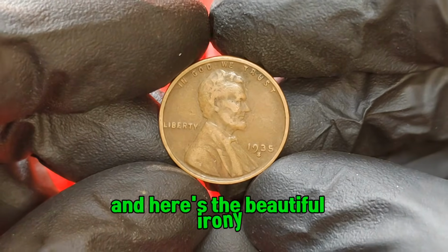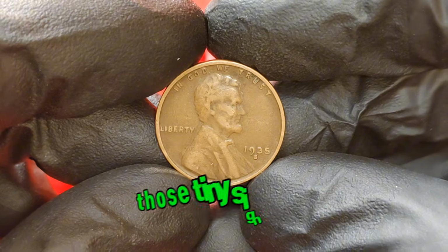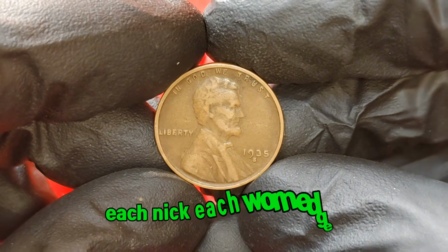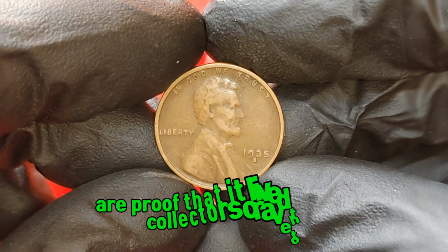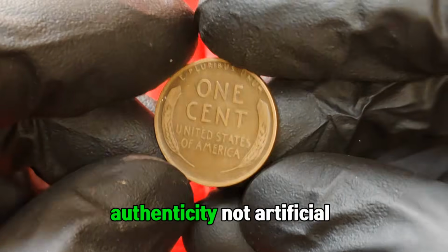And here's the beautiful irony. This coin doesn't need perfection to be priceless. Those tiny signs of circulation, each nick, each worn edge, are proof that it lived. That's what collectors crave today, authenticity, not artificial shine.